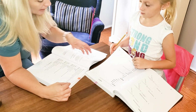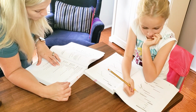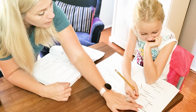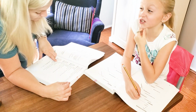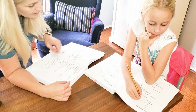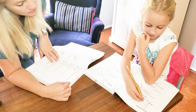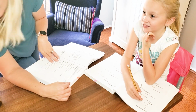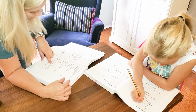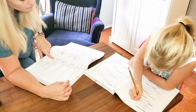Okay, let's look at the last one. Flip your page. The last one in exercise 2. Where do you walk? Away, far, forward. This one's tricky. Give me a sentence. We normally walk backwards, otherwise I walk forward sometimes. Forward is an adverb that tells where you walk. Good job.